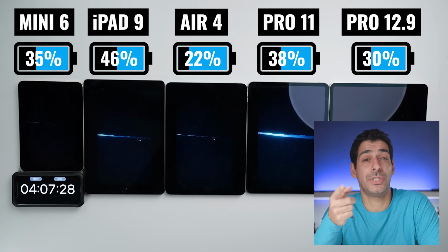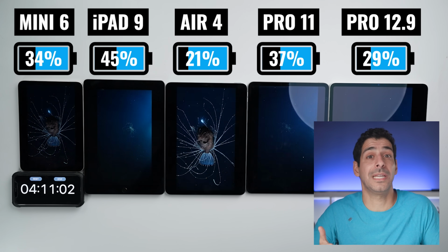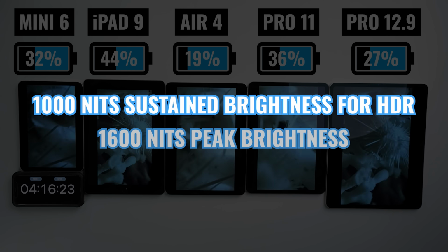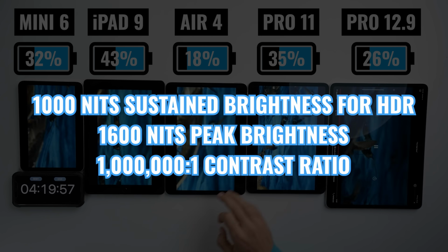Now, the second factor to consider is that the 12.9-inch iPad Pro is the only one with a Liquid Retina XDR display. It has the highest sustained brightness of 1000 nits for HDR content, 1600 nits of peak brightness, and 1,000,000:1 contrast ratio. It's definitely the best display on any iPad, and if you watch a lot of HDR content, you will appreciate having it.